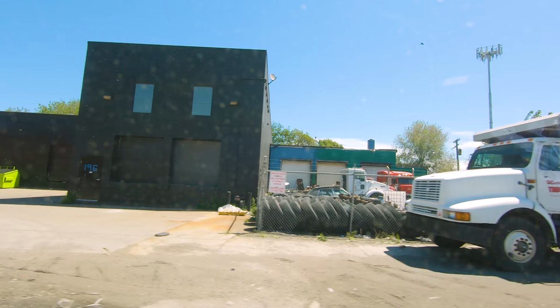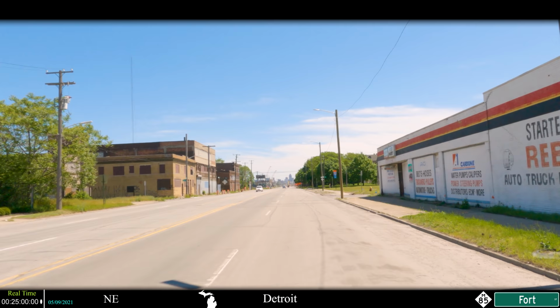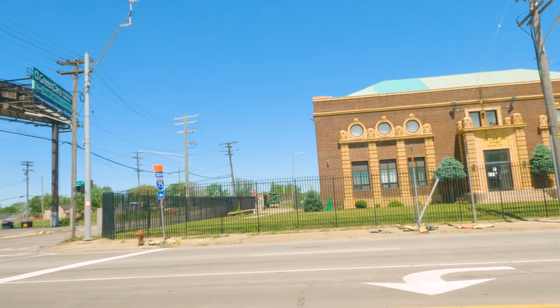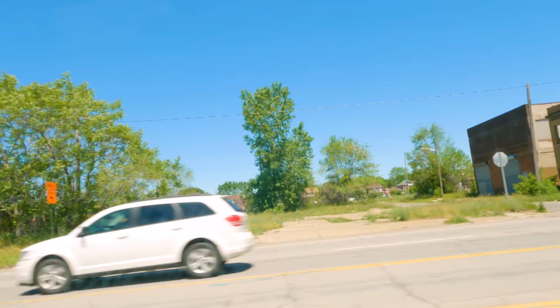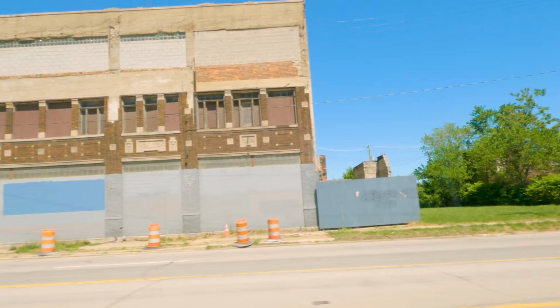Anyway, 4th Street serves as the northern border of the Delray neighborhood. Unfortunately, this section of 4th Street looks just as beat up as the rest of the Delray neighborhood does. 4th Street is one of Detroit's spoke streets, as when you look at a map of Detroit, you have a set of straight diagonal streets that come to a point from all directions at Campus Martius in downtown.